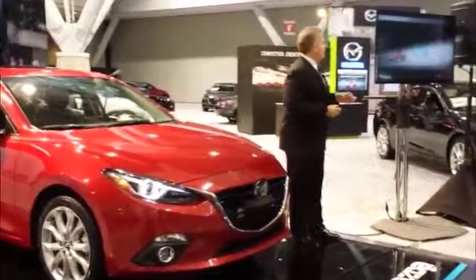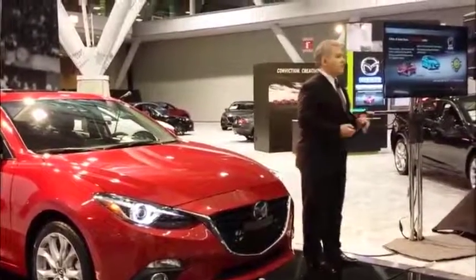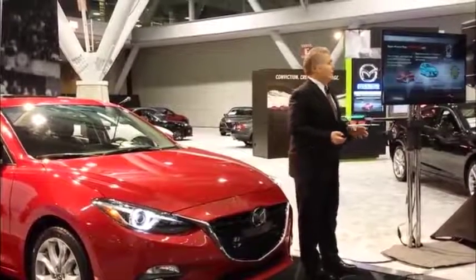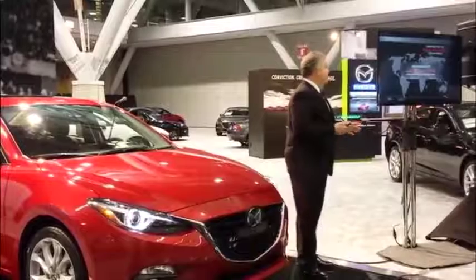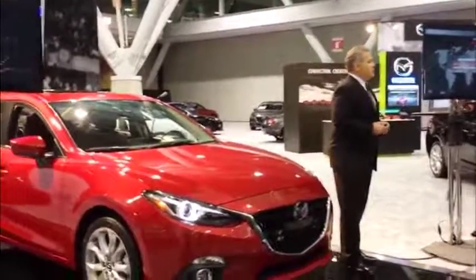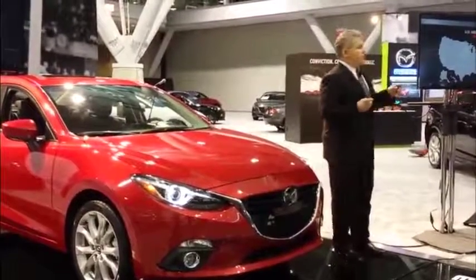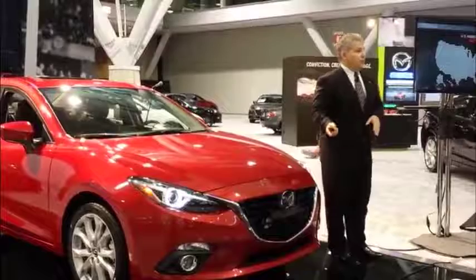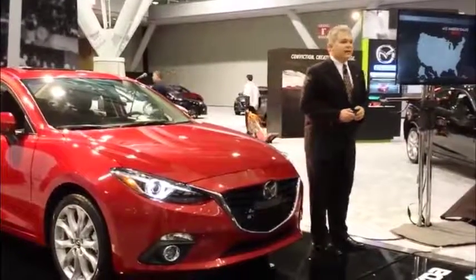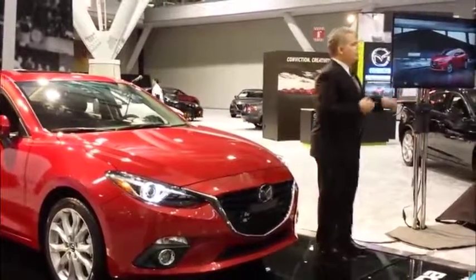Now, we have sold over 130 million Mazda 3s since we introduced the vehicle, and we've won a lot of awards and accolades along the way. The car is sold in over 120 countries, and it represents 30% of Mazda sales globally and 40% of Mazda sales in the United States. So clearly, when we introduce a new Mazda 3, it's vitally important that we get it right, and we think we have here.